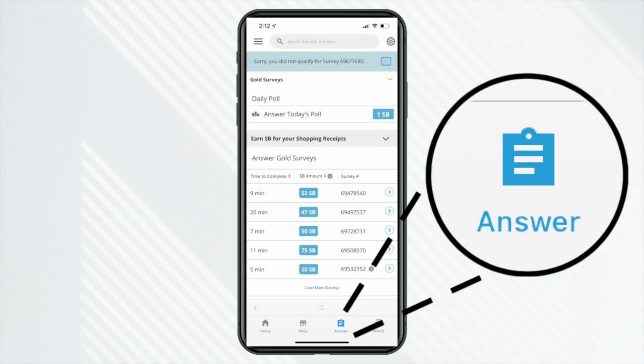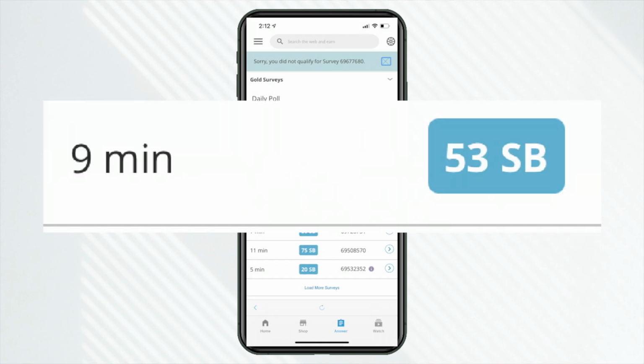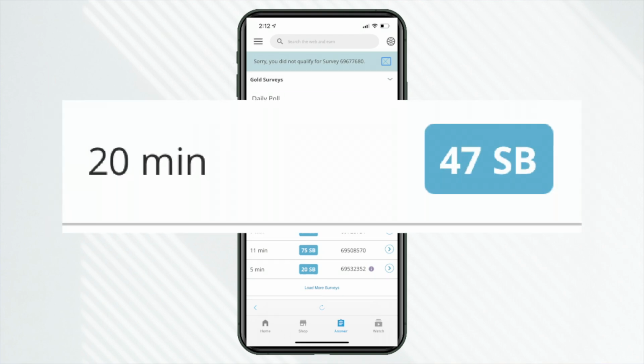So whenever we click on answer, we can see some available surveys, the time to complete, and then the Swagbucks amount. So this one, 9 minutes for 53 Swagbucks, 20 minutes for 47 Swagbucks, and so on. So the surveys themselves on Swagbucks and really most all of these apps here, no surprise, it gets very, very repetitive. Confirming things like your name, your date of birth, your ethnicity, what industries you work in, your spending, your income, all of that is repeated on a whole lot of these surveys.